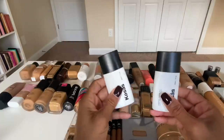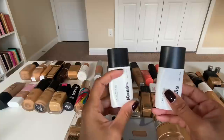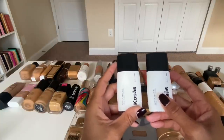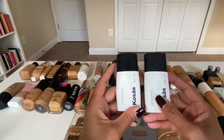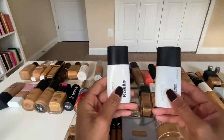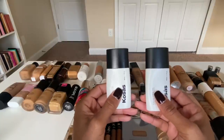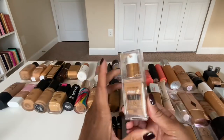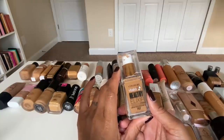And I love everything about this. Beautiful, lightweight on the skin. It does contain oil, but the oils are not heavy oils. And they really do blend into the skin to add further moisture and hydration. So if you have oily skin, this foundation could still work for you because it's going to give your skin the hydration that it needs that typically causes our skin to be oily. So I love, love, love this foundation. Definitely keeping it.